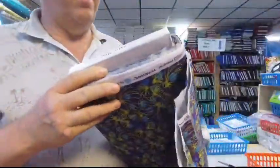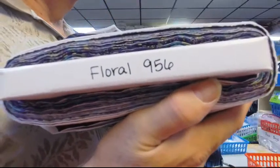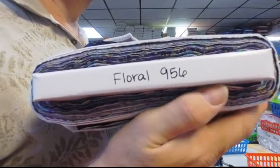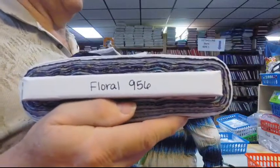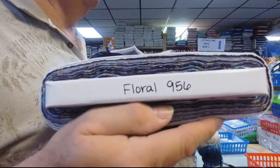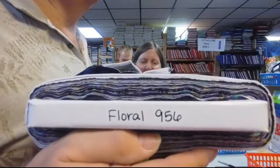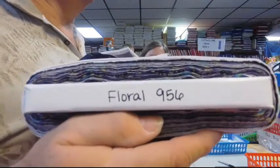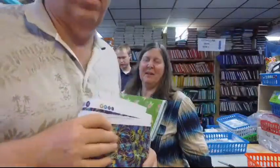It's pretty vivid. Okay, floral 956. I think this might end up in the unwanted, underestimated, neglected. Oh, but it's pretty. Oh, come on, it's pretty. Yeah, somebody needs to adopt it because it's pretty. Floral Brenda. 956. Brenda, come get some. $6.99 a yard. It would make a fabulous quilt back, and it's only $6.99.